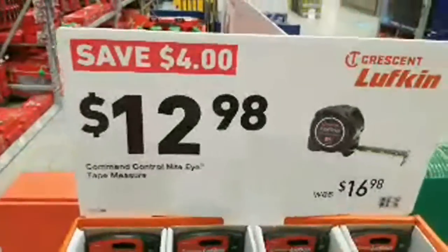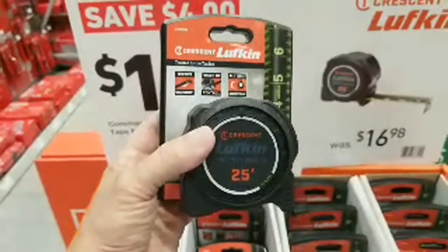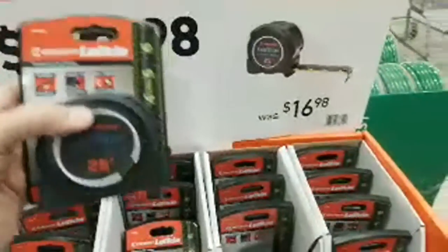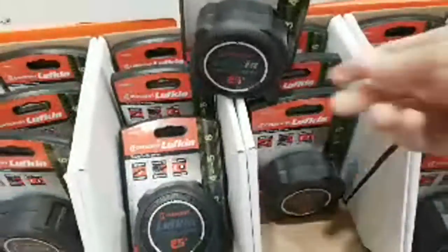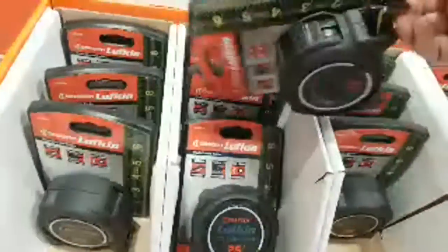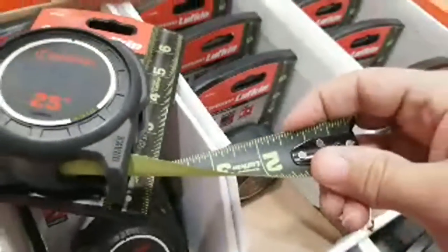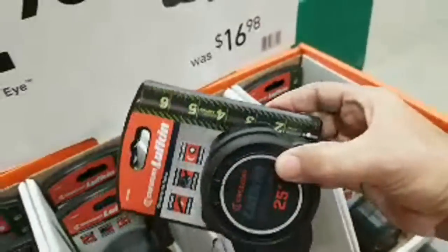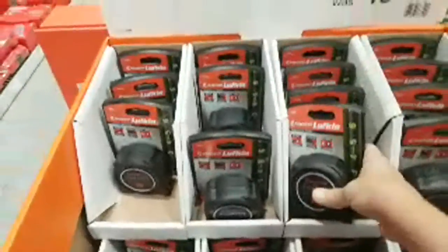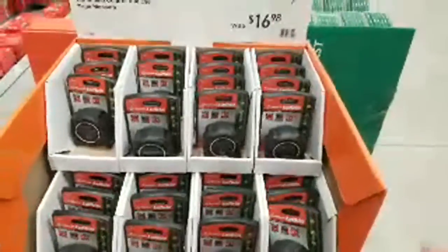So here you got, look. Remember I showed you those Cobalts over there? The Lufkin's much better. This Night Eye is one awesome. You guys have probably seen me use this in a lot of my tool review videos, but let me show you what the tape looks like. I can't get a good grip on it. Hold on a sec. That's what the tape looks like. That's kind of cool. They kind of show it on the outside of the thing there anyway. Super smooth mechanism. $12.98.